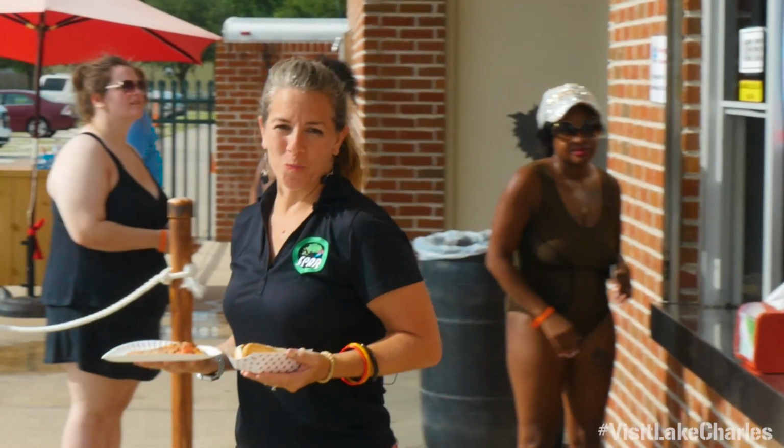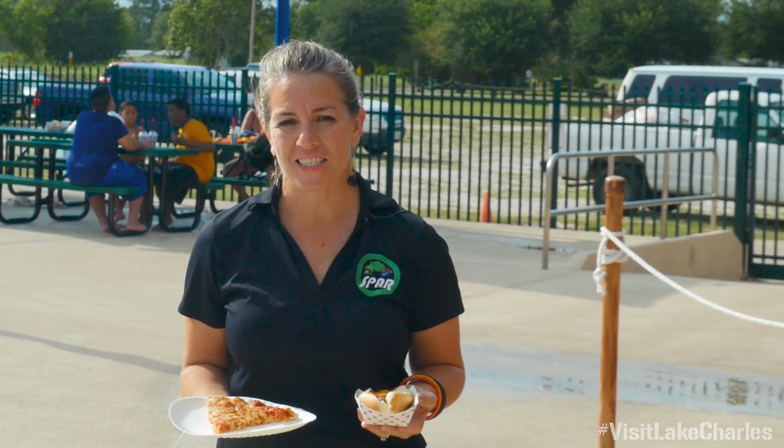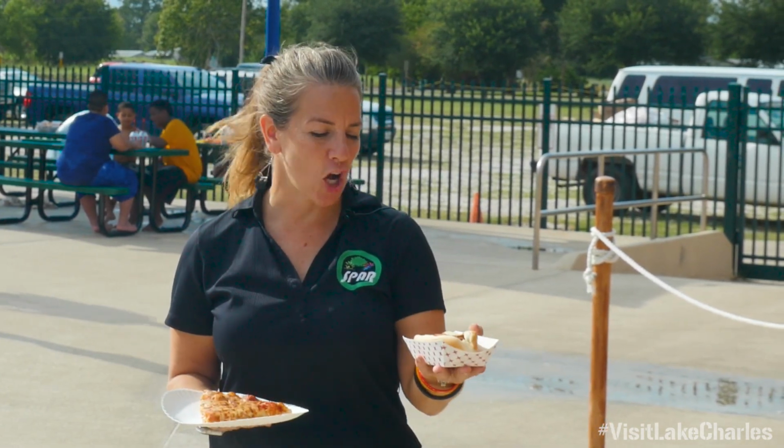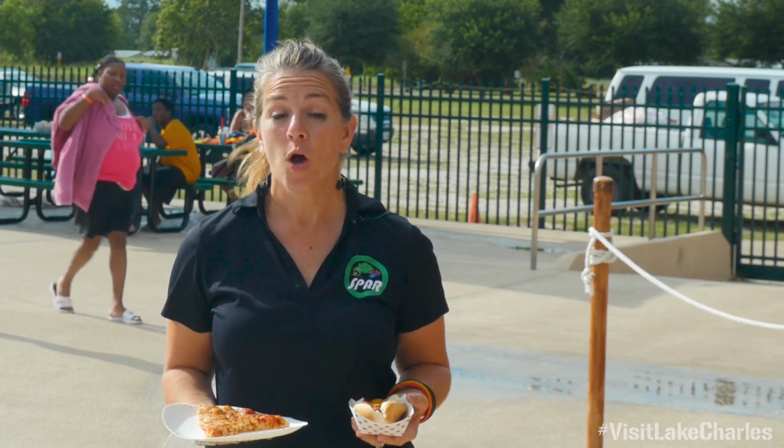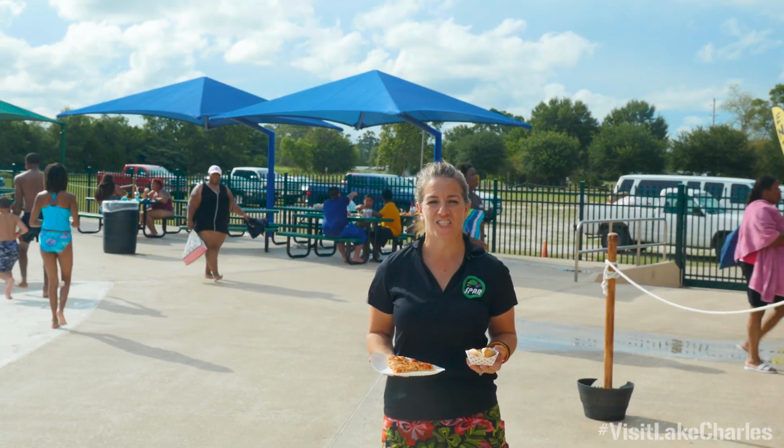Leave the ice chest at home. We have everything you need here. From bottled water, Powerade, and munchies, like pizza and hot dogs and everything in between. Want to party in the park? Canopy rentals are available and party packages to suit your needs.